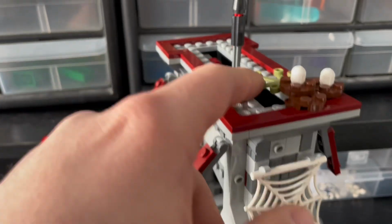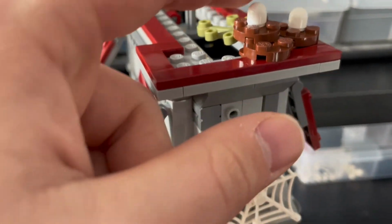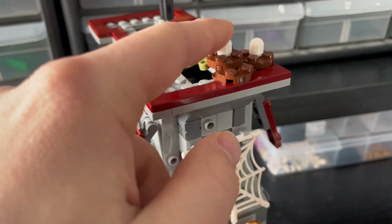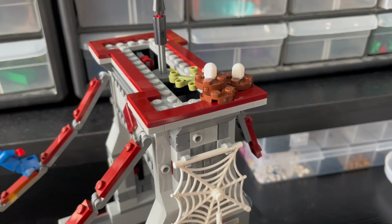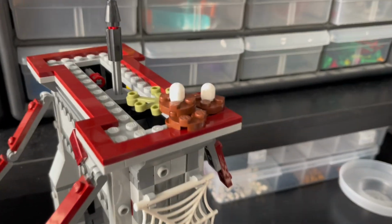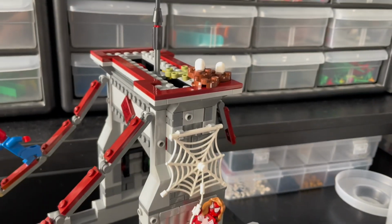Over here we can see that there's these eggs here in this little bird's nest. This is supposed to be Falcon's little spot, but he doesn't come in the set. He comes in a different set in the wave, which we'll take a look at in the instruction manual towards the end of the video. But yeah, that's for him. I do really want that set.